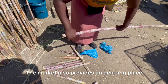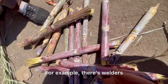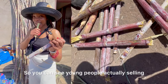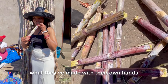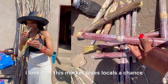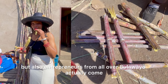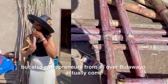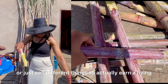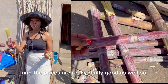The market also provides an amazing place for young people to show their talents. For example, there's welders, there's people that make sculptures and carpentry. So you can see young people selling what they've made with their own hands, which is absolutely amazing. I love that this market gives locals a chance to earn a living, not just the residents of Makokoba, but also entrepreneurs from all over Bulawayo who come and sell their produce, or just sell different things to earn a living. So it's a great place to find everything, and the prices are really, really good as well.